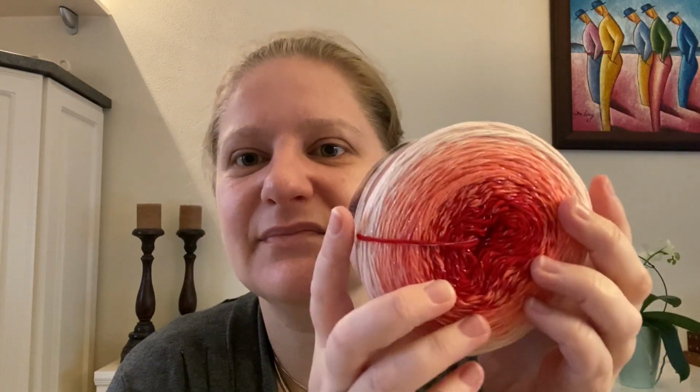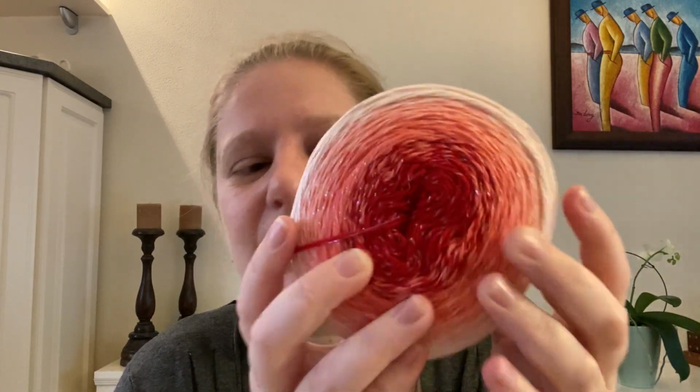Scarf, shawl. I don't know why I tend to mix up the names scarf and shawl when I talk about them sometimes. So yeah, we humans, aren't we?